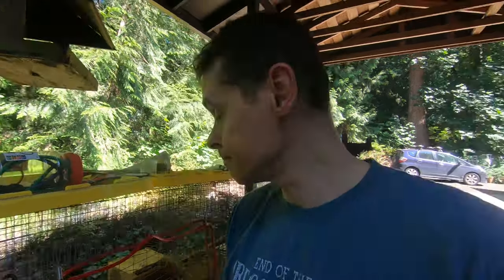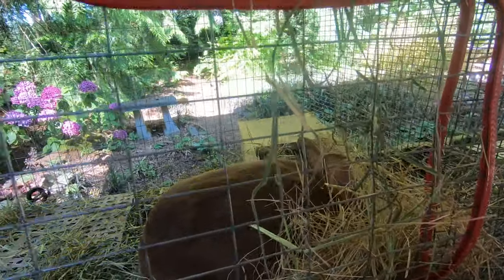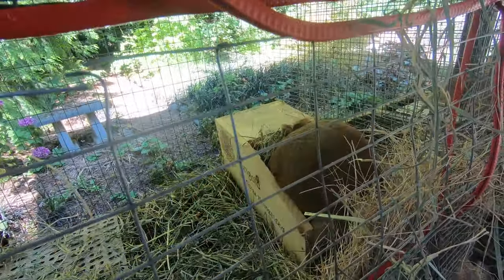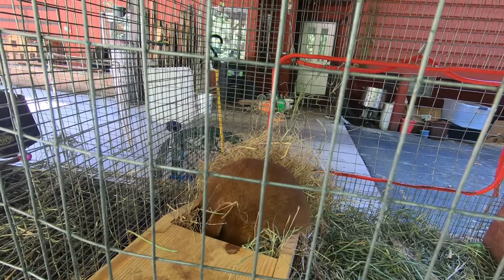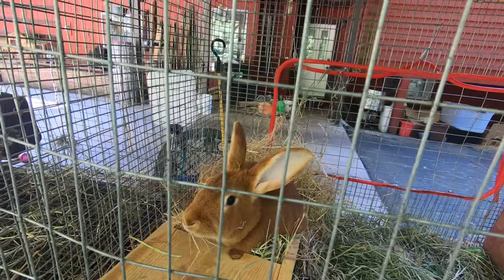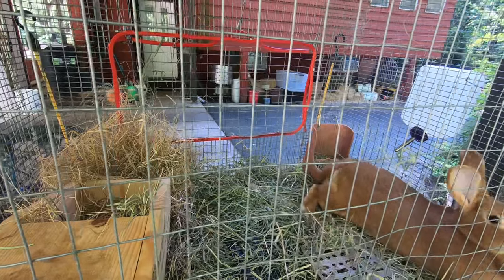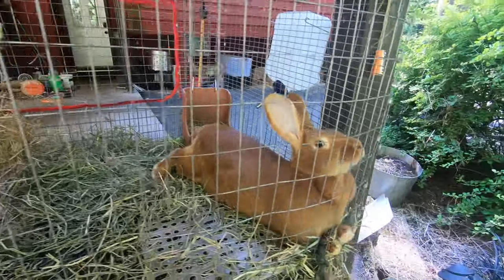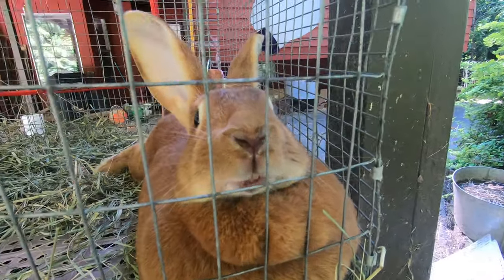We've got two rabbits that are pregnant right now, and they both just started building their nests. I thought it'd be interesting to show you guys what that process looks like. Are you being a good little bunny, Mom?